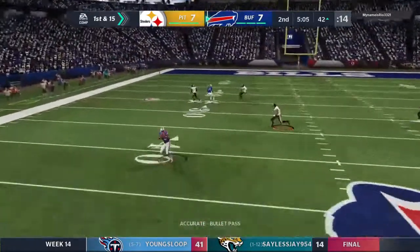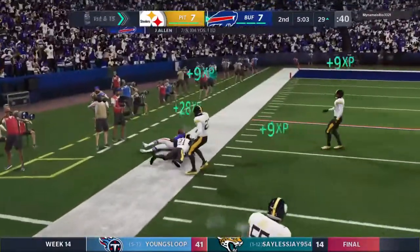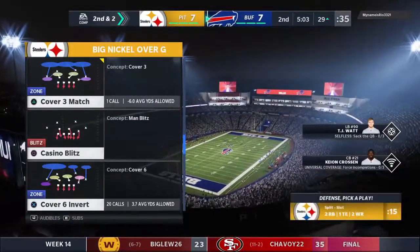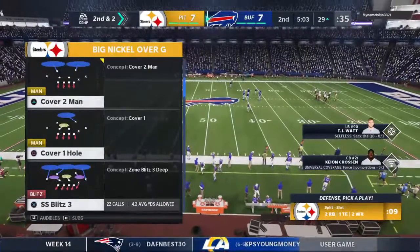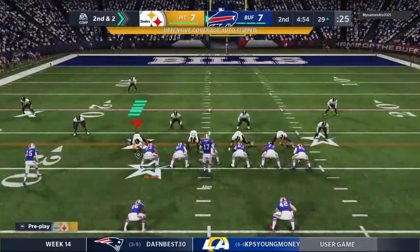Working out of the shotgun. Here's Allen, looking for his running back, and he's got him. And he is out of bounds, but not before he's inside the 30. If they didn't have that penalty a moment ago, it'd be a first down. Still a nice 13-yard pickup. Singletary, out of bounds at the 29-yard line. A gain of 13, brings up 2nd and 2.